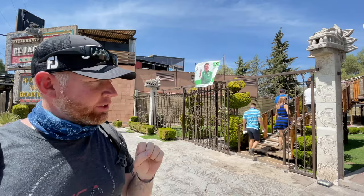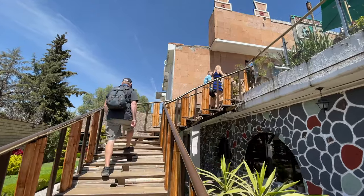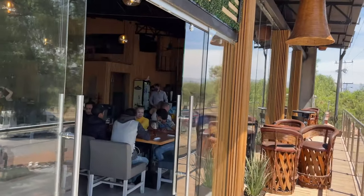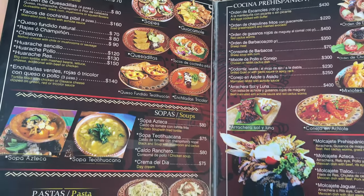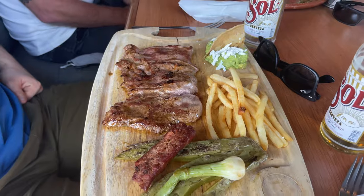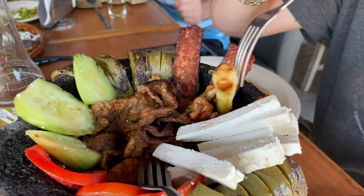Yeah, so here we are, we're gonna get some lunch, and this is traditional food here, some traditional Aztec, Mexico cuisine. So let's see what they got. It tastes like asparagus. Here we got a mix of steak, carnitas, cheese, cactus, tomato, cucumber, and onion.